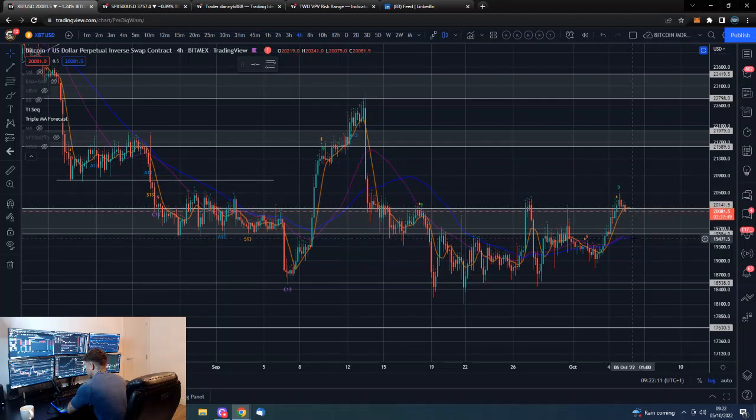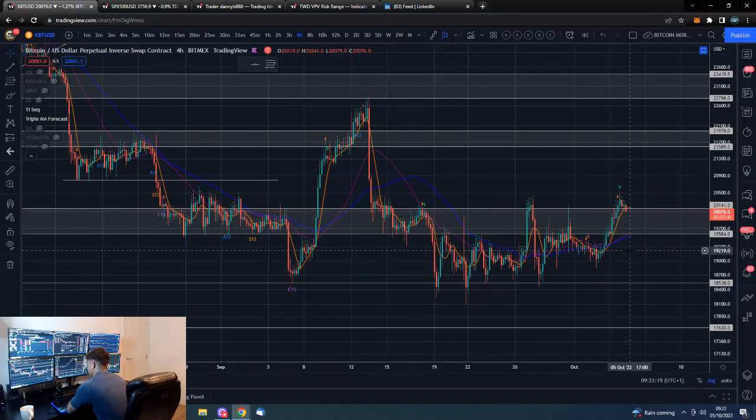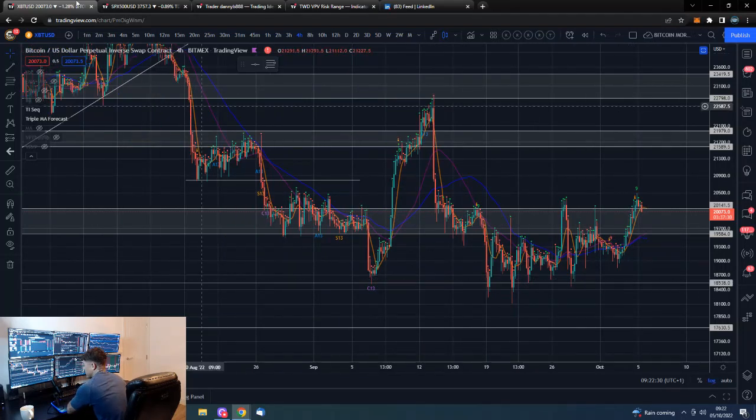If we do lose this support, if we do lose below 19,500, I mean, it doesn't look good. It doesn't look good, and we could then certainly have the fuel, all the people buying into this, buying above here. We can certainly have the fuel then to drive us back down to the low end of the range, 18,500, and then every chance of breaking it once we're down there.